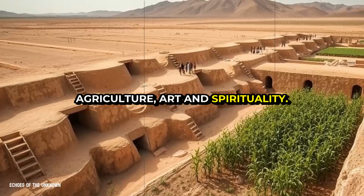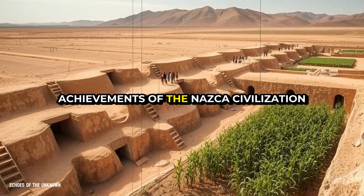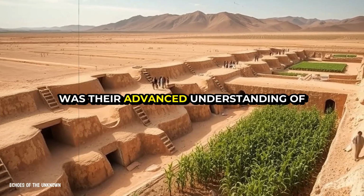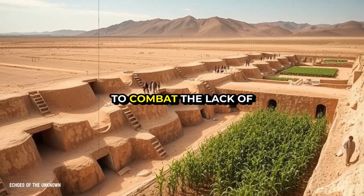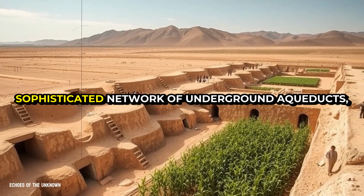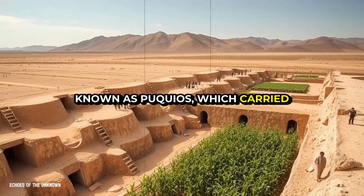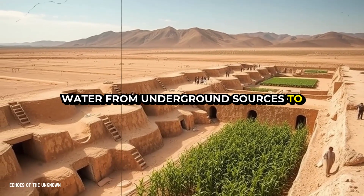Yet, the Nazca found ways to thrive, transforming this harsh environment into a hub of agriculture, art, and spirituality. One of the most striking achievements of the Nazca civilization was their advanced understanding of irrigation. To combat the lack of surface water, they engineered a sophisticated network of underground aqueducts, known as puquios, which carried water from underground sources to their fields.